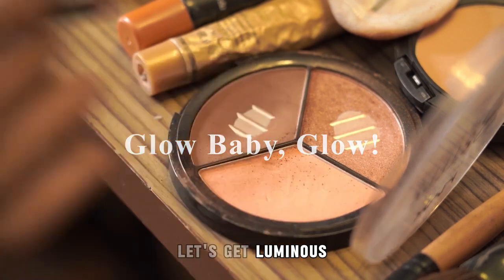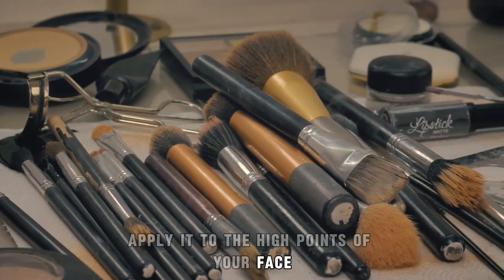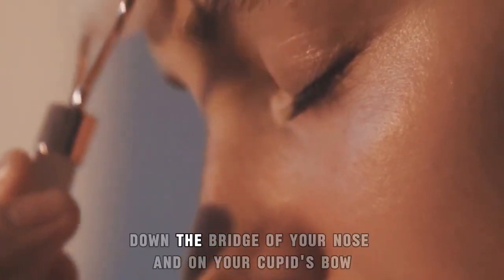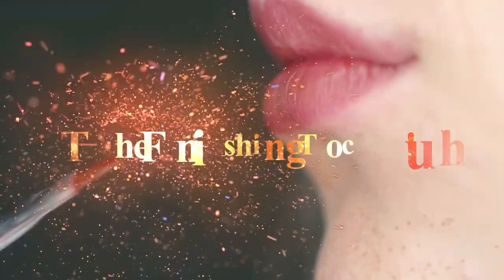Let's get luminous. Highlighter is like sunshine in a bottle. It adds a radiant glow to your complexion. Apply it to the high points of your face where the light naturally hits, such as your cheekbones, brow bones, down the bridge of your nose, and on your Cupid's bow. Use a light hand and blend well for a natural lit-from-within glow.